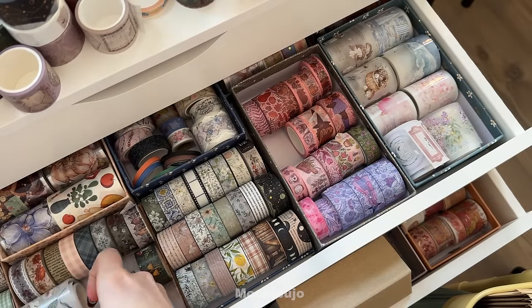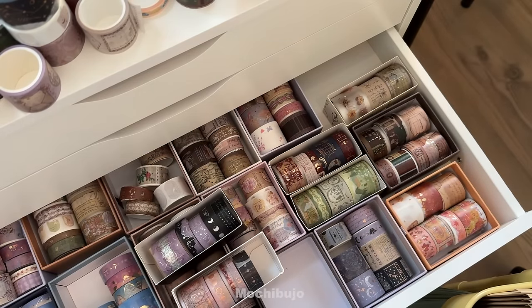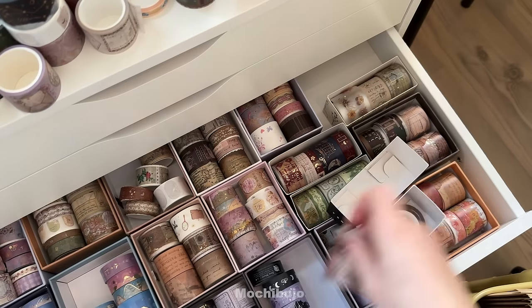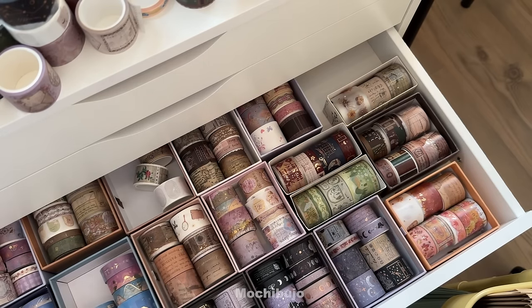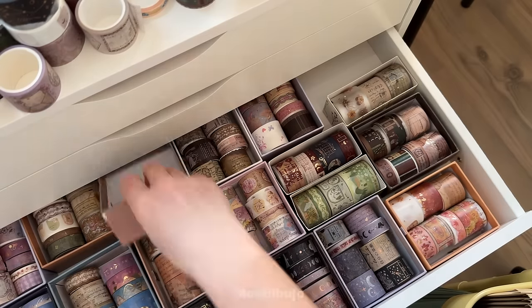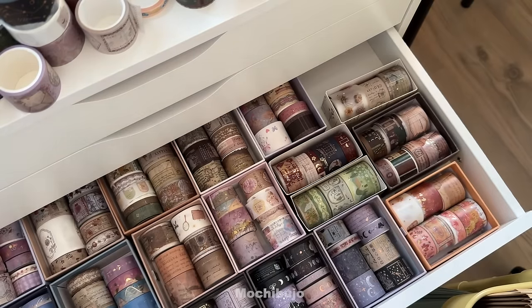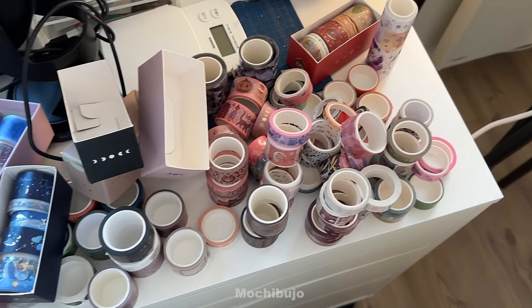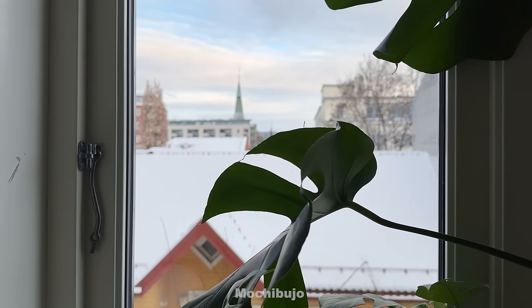But my goal was that at least everything should be visible when I open the drawers, because this drawer unit from IKEA is a little bit misleading. Although the drawers are really deep, you can't actually open them all the way, so you can't pull them out all the way. And that means that the stuff in the back of the drawer, you can't actually get to or see if the rest of it is full. So I just wanted everything that I have to be visible without having to rummage around in the back. And I suppose I kind of succeeded in that.